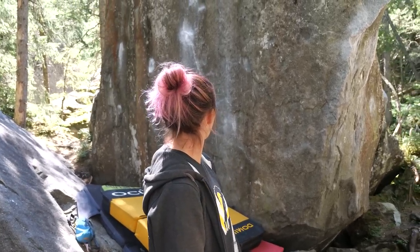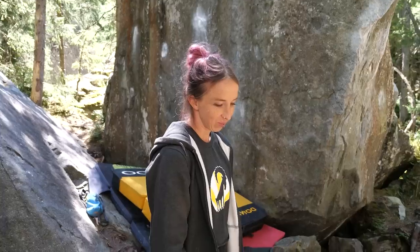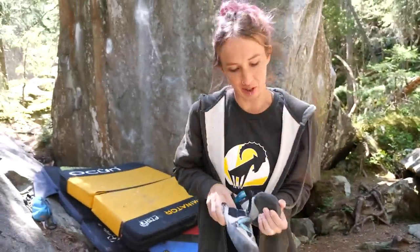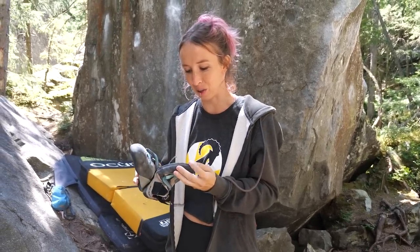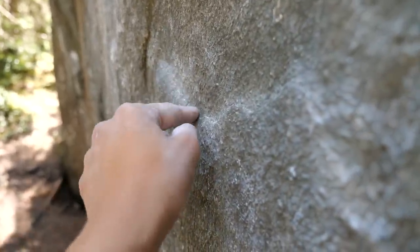Do I want soft shoes? On this slab, you might want harder shoes because there's not as much smearing, it's more edging. But do what you feel the most comfortable in, because slab is about movement, so whatever makes you feel like you can move the best. That's my soft shoes. Okay, go with the soft shoes. I like feeling what I'm doing. If I can't feel every grain of texture with my feet, I will not trust it. This is the foot I think that we are deciding might need more trusting.